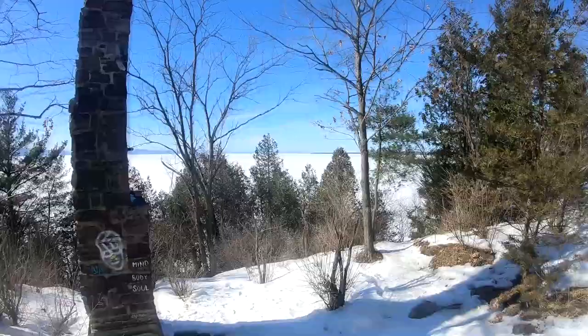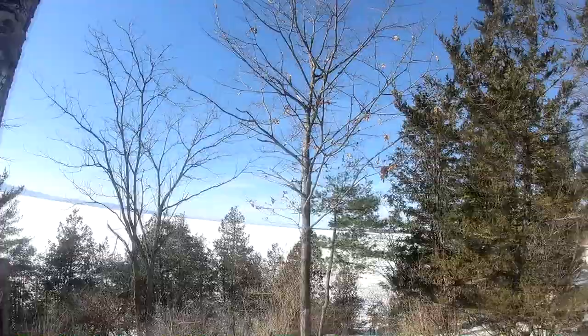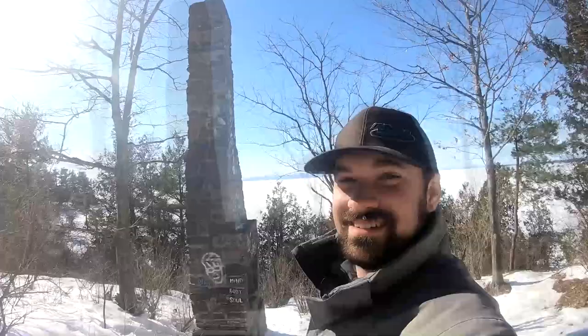I want to go out on those rocks. Don't think slipping down is the best idea. Pretty cool. What do you think, Rob? He thinks it's pretty cool too.